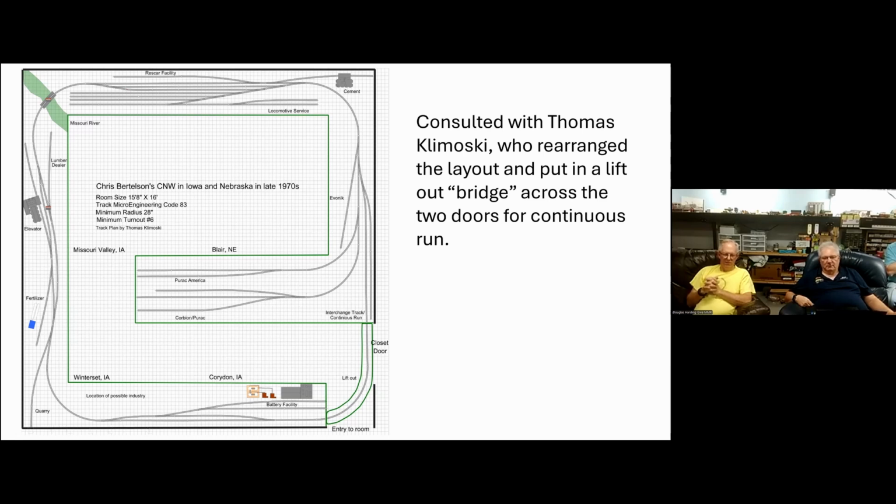He did a lot of research on Blair and thought it looked like it was going to be the hub of this operation, so he found a couple of other industries. They're right on the Missouri River, so a lot of things come up on barges and then get loaded onto rail or vice versa. But Blair is not my hometown. Missouri Valley was, so I wasn't so enamored with Blair, though the layout was very interesting.